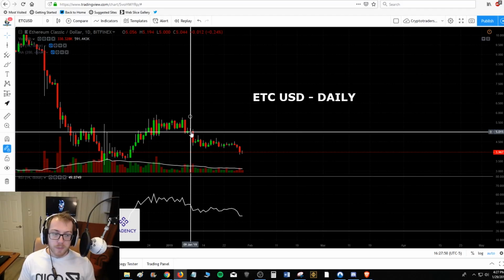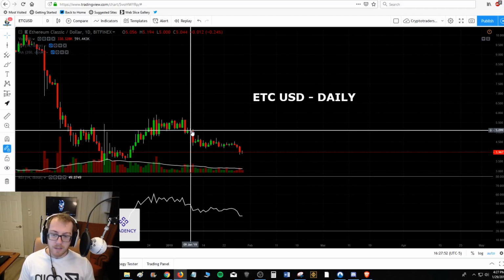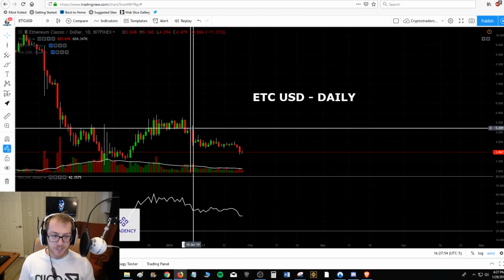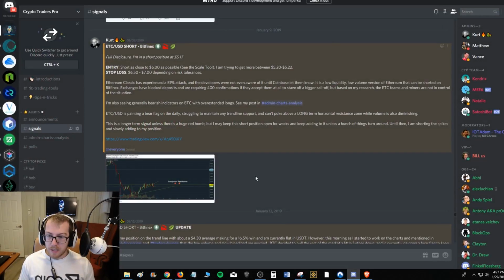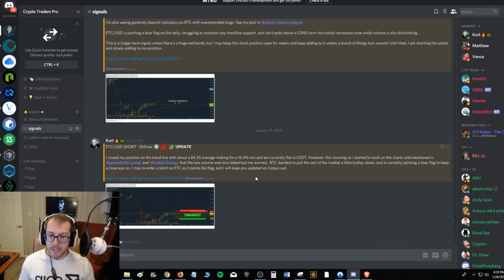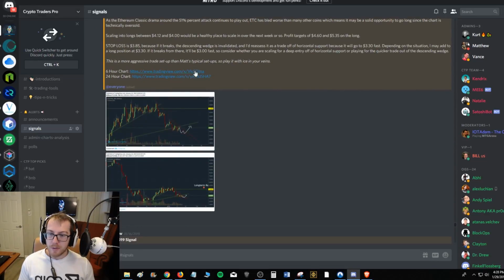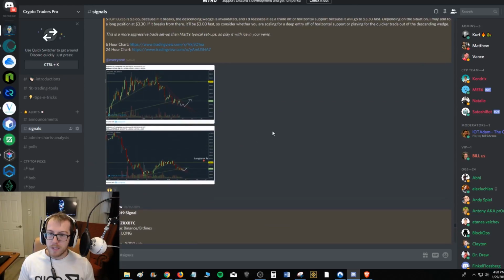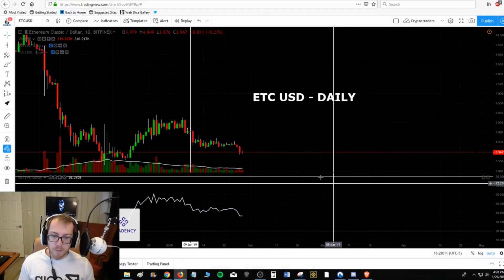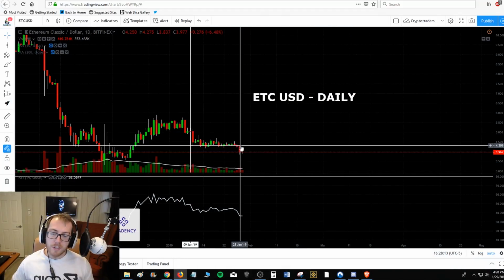Kurt was taking a short position here around $5, $5.25-ish, and rode it all the way down. And I do believe he did close this signal the other day. He ended up making a pretty good win on it. So we had some updates here, Part 2 of the signal. Yeah, we did close the signal. He made about 20% profits, and it did just continue to dump the other day.